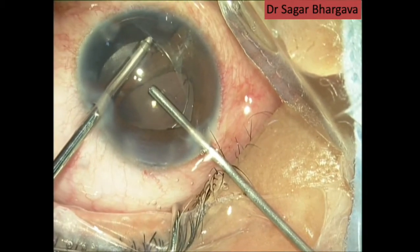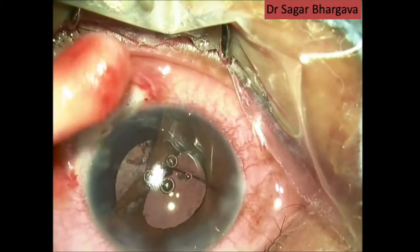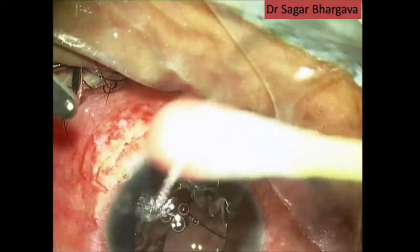Limited anterior vitrectomy was done in the area of zonular dialysis. Then after conjunctival dissection, a partial thickness scleral flap is created.